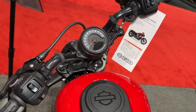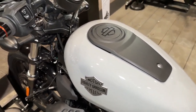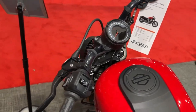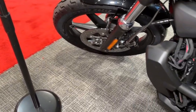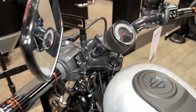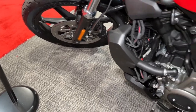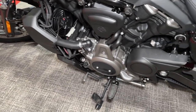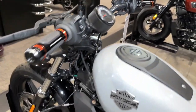Comfort. Comfort is paramount on long rides, and Harley Davidson has ensured that the Nightster delivers a plush and ergonomic riding experience with a well-padded seat and adjustable controls. Versatility. Whether cruising down the highway or exploring scenic backroads, the Nightster excels in versatility, adapting effortlessly to a wide range of riding scenarios.